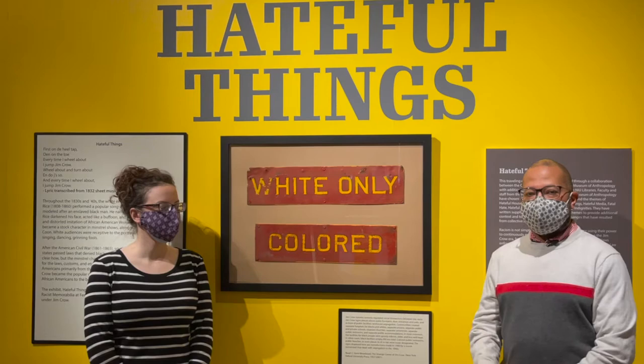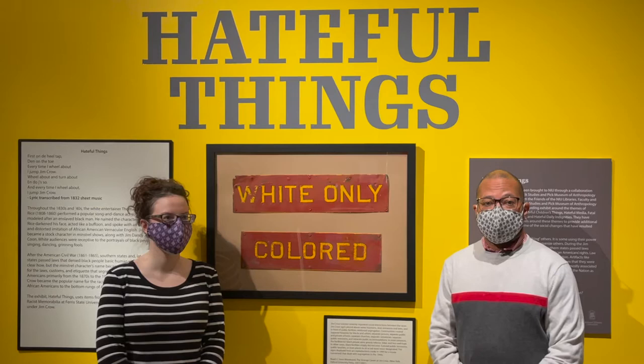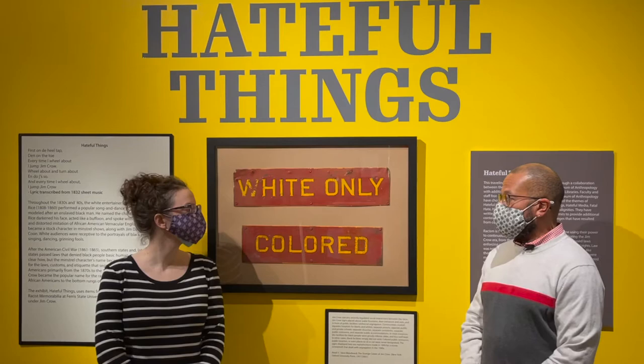So before we go any further, we have to first define what Jim Crow actually is. Jim Crow is the term used to refer to a system of state and federal laws that were meant to segregate society along racial lines. So when you see these kinds of signs, they were in service of maintaining a legal system of segregation.